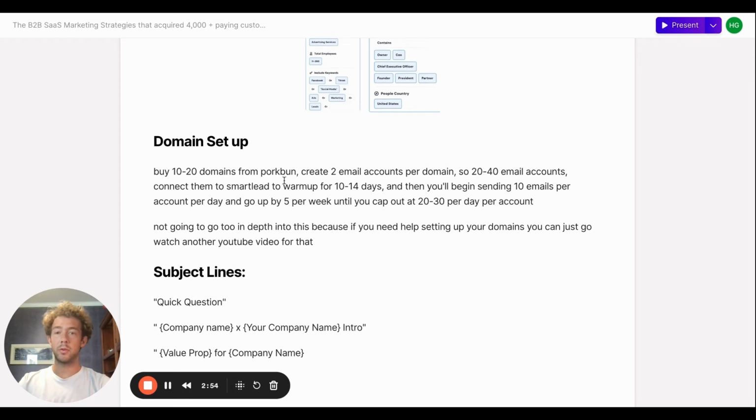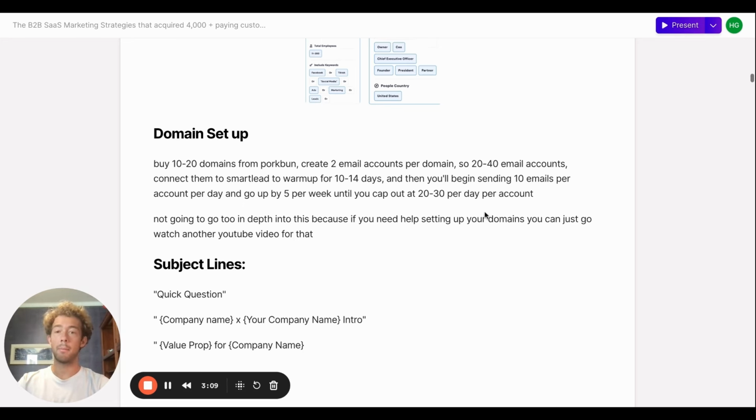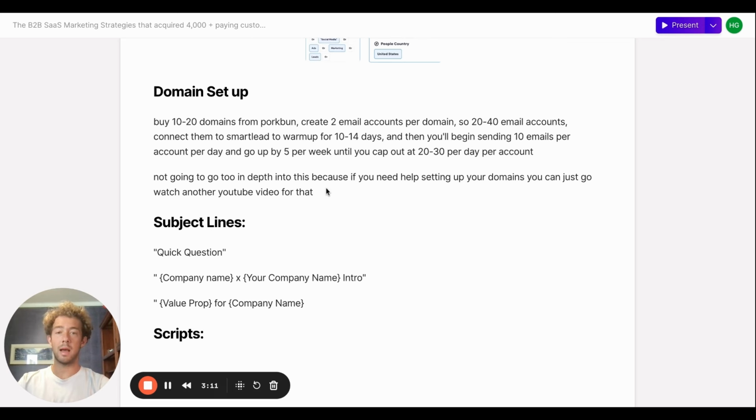So domain setup. Buy 10 to 20 domains from Porkbun, create 2 email accounts per domain, so 20 to 40 email accounts, connect them to SmartLead to warm up for 10 to 14 days. And then you'll begin sending 10 emails per account per day and go up by 5 per week until you cap out at around 20 to 30 per day per account. I'm not going to go too in depth into this, because if you need help setting up your domains, you can just go watch another YouTube tutorial for that.